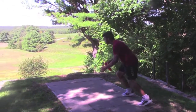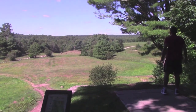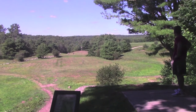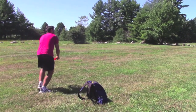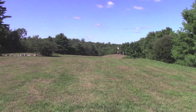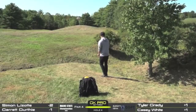I go with more of a middle shot. I obviously don't have the power to get it all the way OB into the woods, so I don't even have to worry about that. So I'm middle of the fairway, just go with another kind of big shot, big turnover, throwing it straight, nothing really in the way.